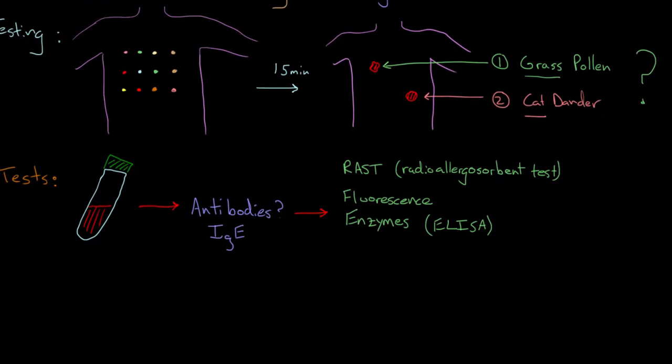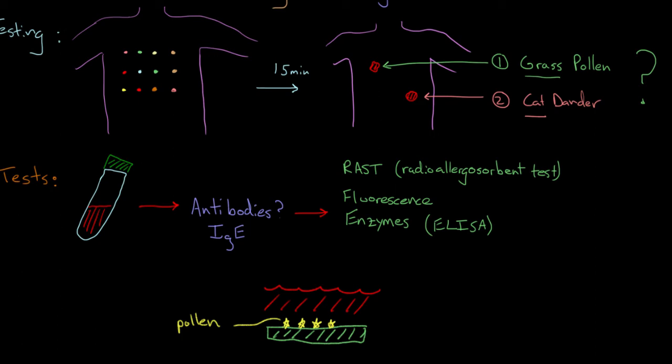So there are various companies that have developed these tests, and the general idea is that they provide a solid substance, and within that substance are embedded certain allergens. In this case, let's say it's pollen. This might be in a test tube or on a little plate, and usually a number of different allergens are tested at once. But once you've got your allergen embedded in the solid substrate, you wash it with the patient's serum. And within the patient's serum are those IgE molecules that we're talking about.